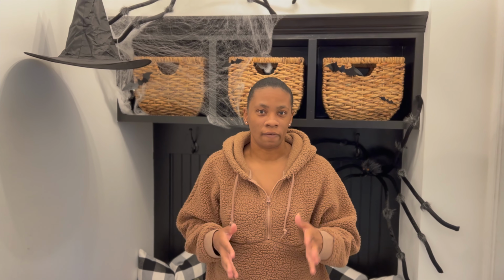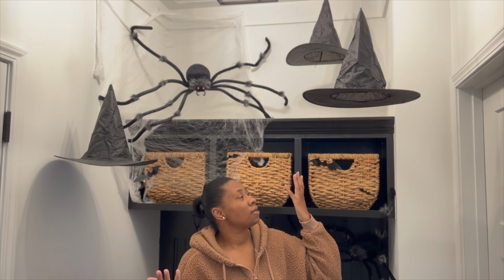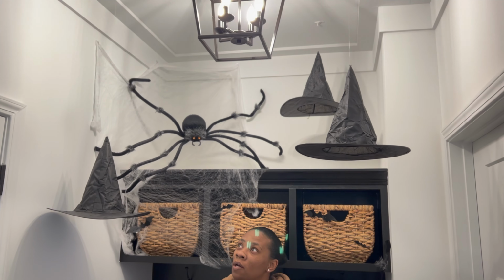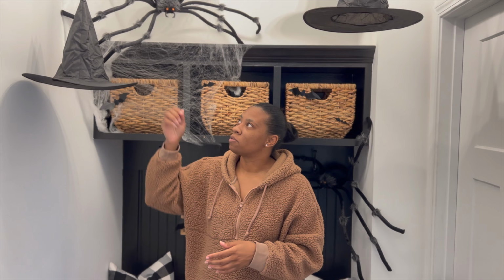So as you guys know, I love to have cohesive spaces within our home. So I wanted to bring within our mudroom the same thing of a witch's theme this year. So I brought in some witch's hats that I had left over that I bought from Amazon, and I decided to hang them here. At first I was using some regular command hooks and I was hooking them using a fishing line, but then they kept falling.